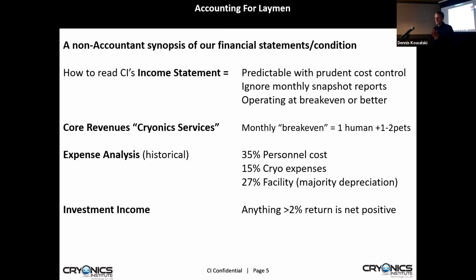On the income statement side, it's predictable with prudent cost control. I look at them every month. Pat or Andy publish them every month. You really can ignore the monthly. You need to look at a longer time period, 6 months, 12 months, much like Pat had described. We're basically operating at break even or better, even on most month over month. Certainly, if you look over a 6 or 12 month period, we're at break even or better.